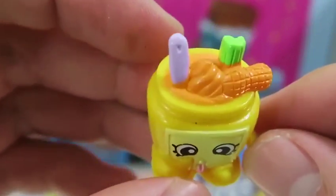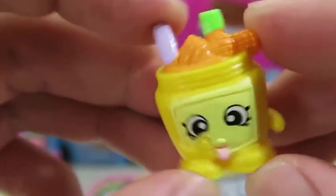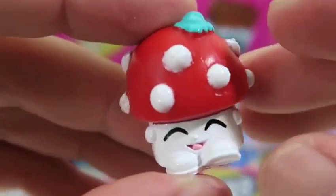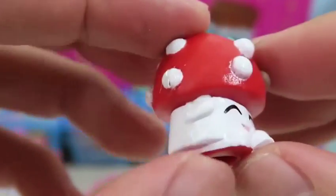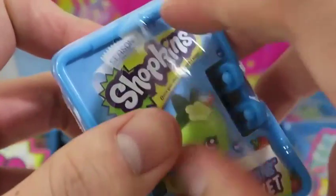Cool, we got Nutty Butter, a rare Shopkins. Do you guys prefer peanut butter or jelly? I like both. And this is Miss Mushy Moo. If you guys ever played Mario, this also reminds me of Toad. So we've either found rares or ultra rares from each of the baskets so far. We're off to a hot start.